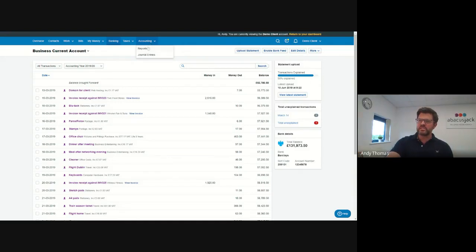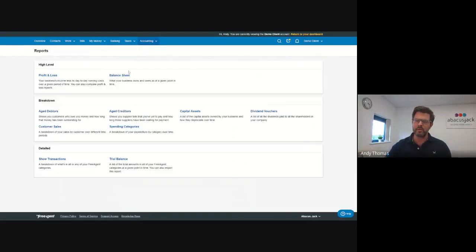Finally, there's an accounting section, which is where it gets a little bit more technical. There's quite a powerful reporting capability within the software, depending on what information you want to see. So you've got profit and loss reports, which is your day-to-day income and expenditure. But you can also drill down to see who owes you money or who you owe money to. You can also see what your big expenses are, and who your best customers are in terms of who's got the highest volume of sales. Lots of different ways of looking at the data.